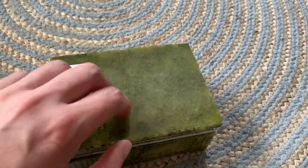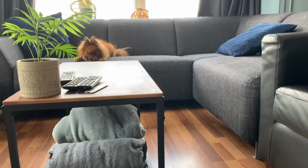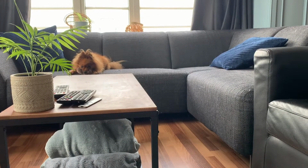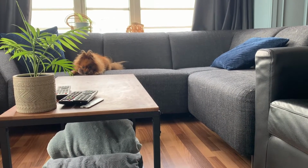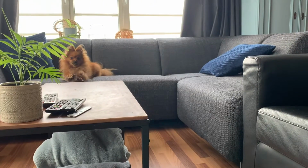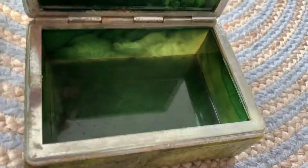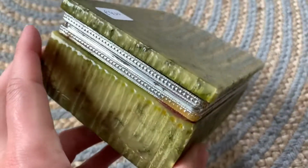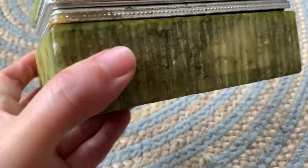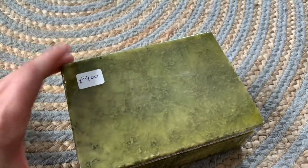It's like, I think it's marble. Oh, don't mind the squeaking. Evie? Evie? No. No. So I think this is marble and it's intact. And I really love this green color. And this one was a steal for only €4.